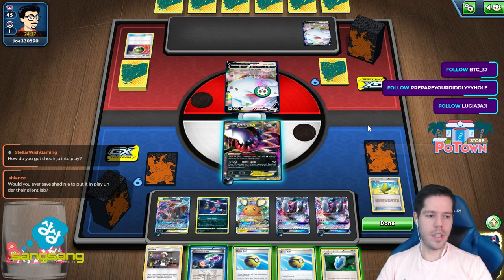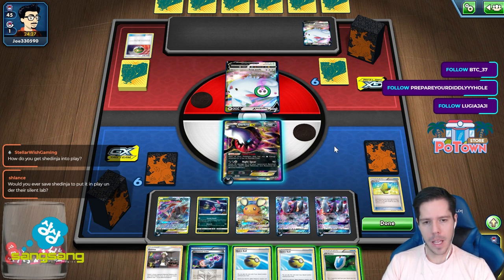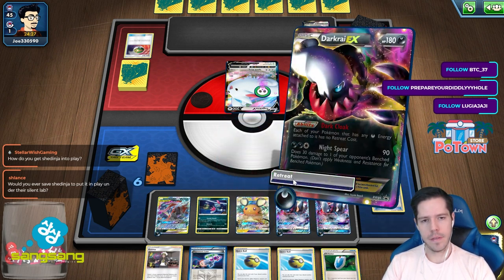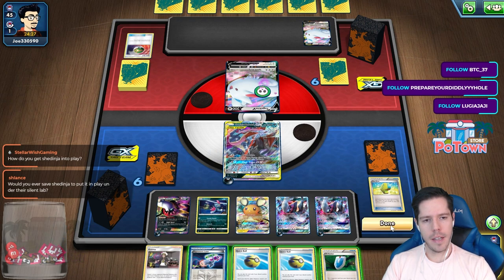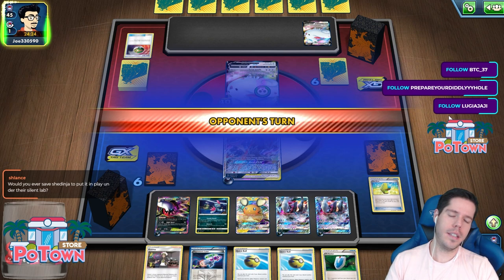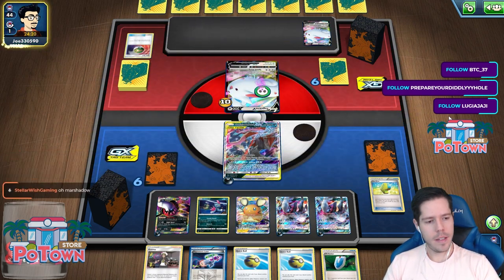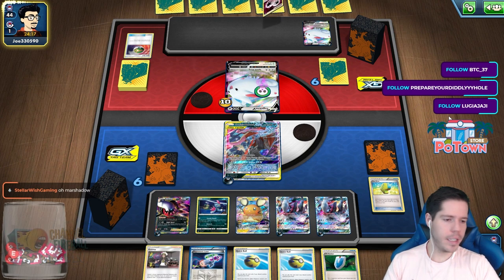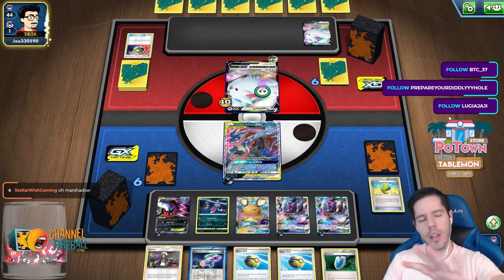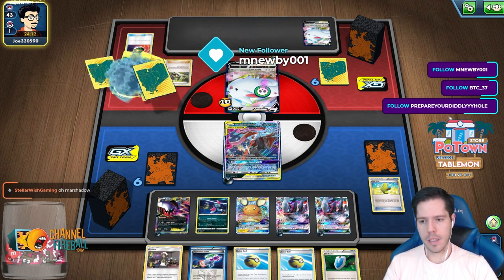Would you ever save Shedinja to put in play under their Silent Lab? Maybe. I definitely did not think of that. Okay, that was sad. Not getting an energy out of Dark Patch was very sad. Yeah, Marshadow. But I did not think of saving the Shedinja. No, these are the first games that I'm playing with this deck, honestly.